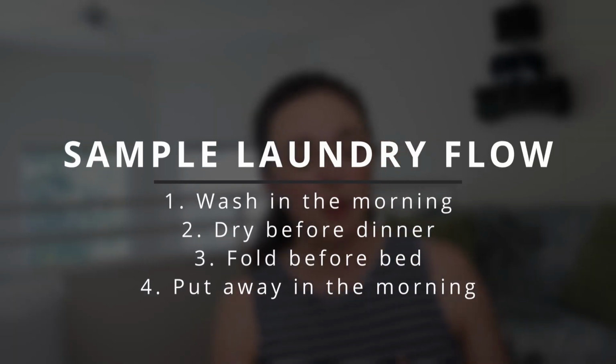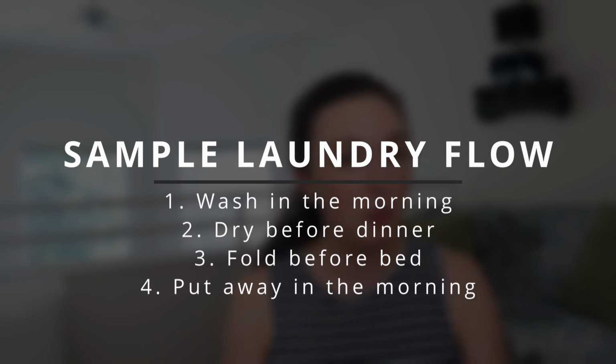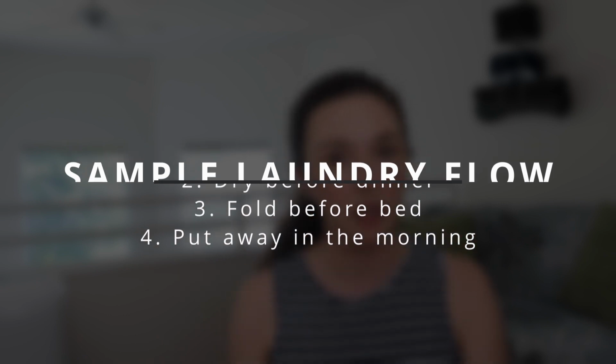So this is the one that my family typically does. We generally wash in the morning, dry during dinner, fold before bed, and we either put away before bed or we put away in the morning. Typically speaking, in our house, my husband and I are folding laundry before bed, and then when we wake up in the morning, he's on breakfast duty and I am putting away the laundry. And that just seems to work really well for our family.